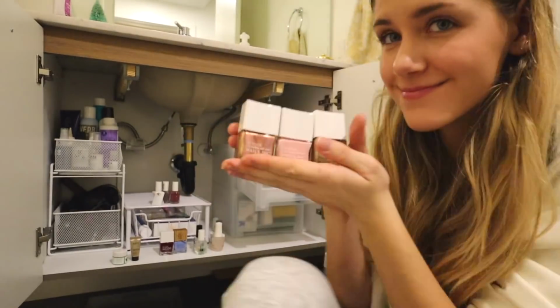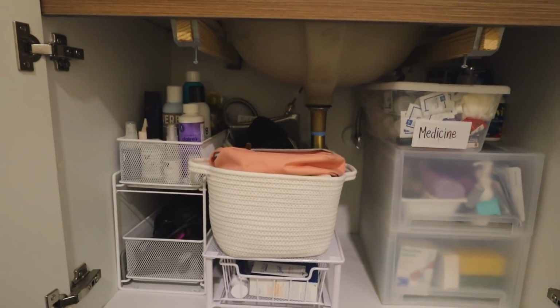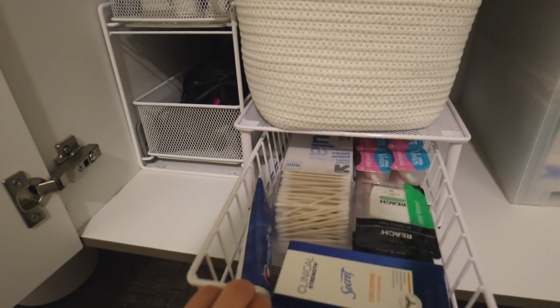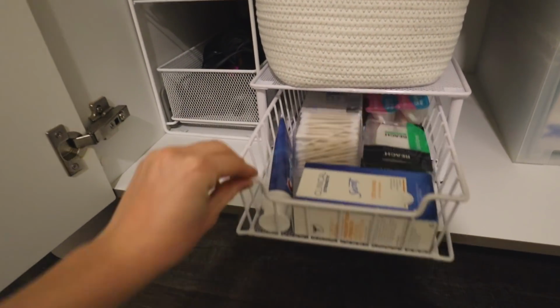Yeah, I'm so thankful. I did it. Here is our reveal. It is so much better in my mind. Things actually have a place, which I love. This is my little extra drawer, so all of my extras go in here, which I love.